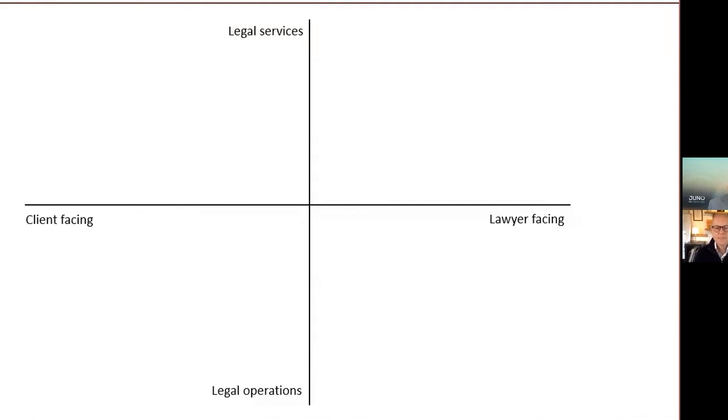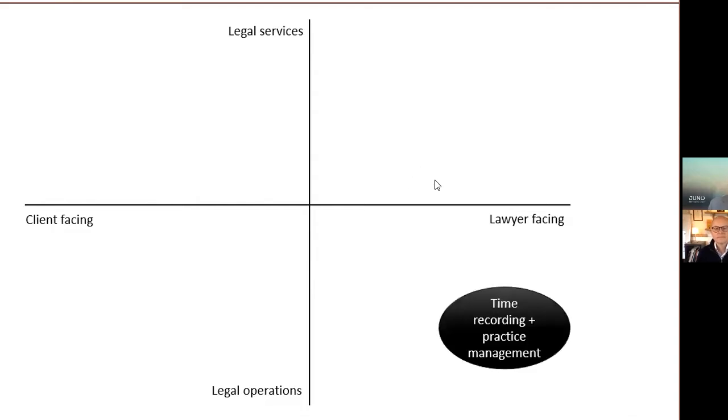But then I think you can also break it down further between a client-facing tool and a lawyer-facing tool. And that leads us to this graph here, where you can see some different matrices. And so for me, the perfect example of the lawyer-facing legal operations tool is everyone's favorite, the time recording and practice management system. The client will never see it. You don't actually use it to necessarily give any legal advice, any legal services, but it's what makes your firm run.